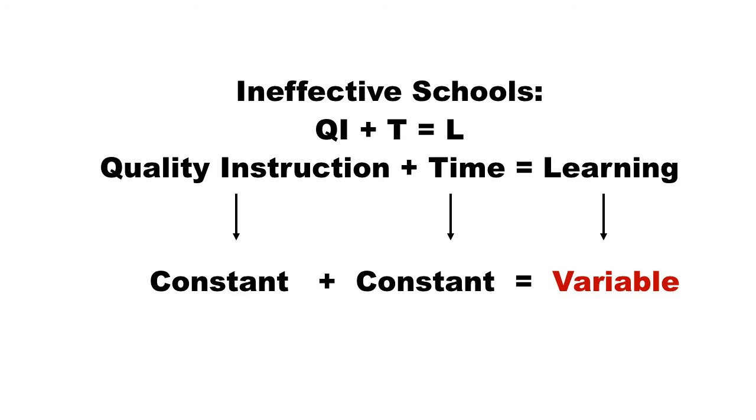So here, in this first slide, take a look at ineffective schools. What they typically do is they allow the quality of instruction and the learning time to be constant. And the result of that is that learning is oftentimes a variable. And what I mean by that is usually the master schedule or teacher assignments or instructional resources drive the decisions that happen on a regular basis. And in turn, what happens is some students get it and some students don't.